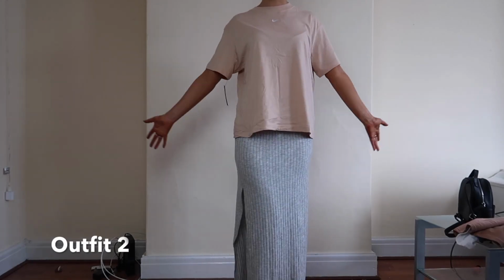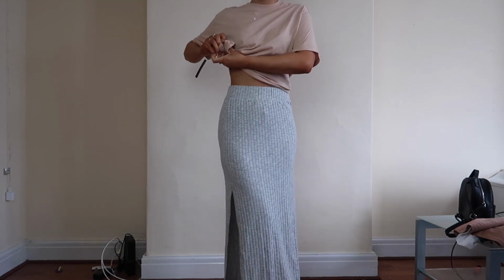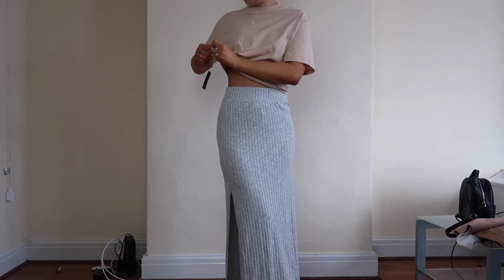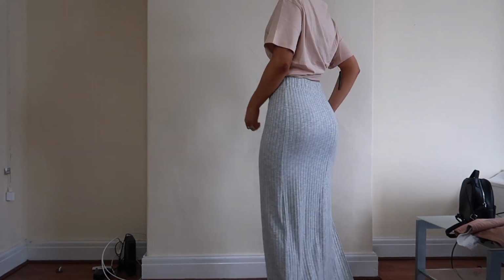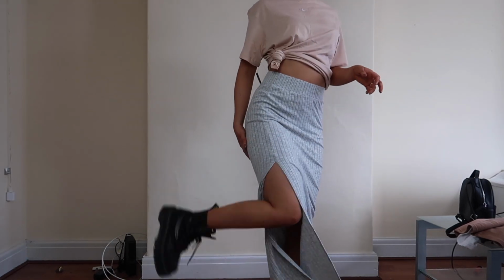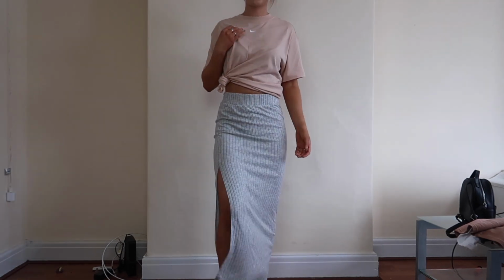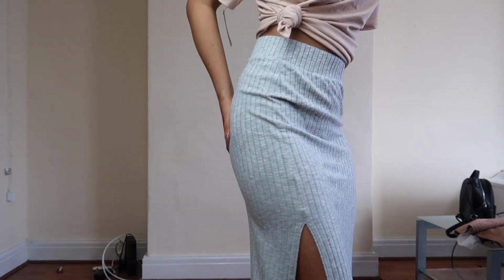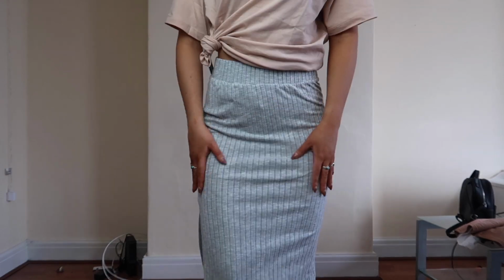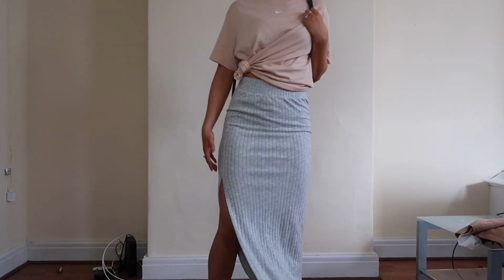So this is outfit number two, which I'm just gonna tie the side here because I want it to be more cropped so that it's a little bit more figure hugging, because this skirt is super figure hugging. It goes down to your ankle. It's got like a little split skirt here, again styled with my Doc Martens. So this is the Nike swoosh oversized t-shirt in like a light beige color. This is the ASOS Design lounge travel ribbed skirt. I think it would make such a nice day spring type outfit.